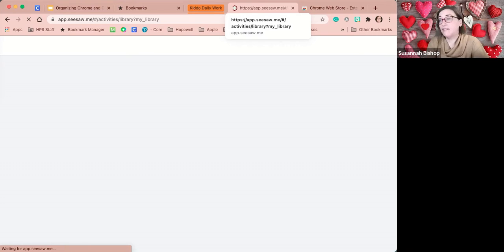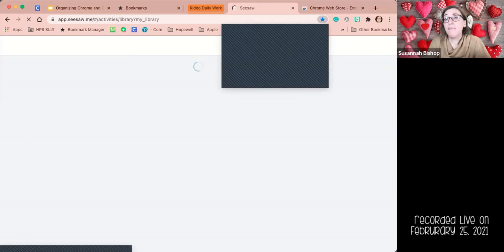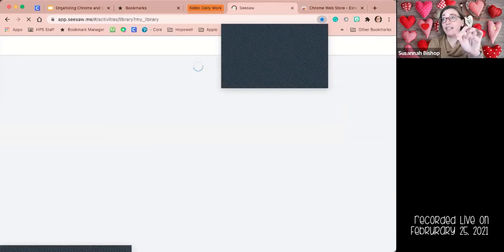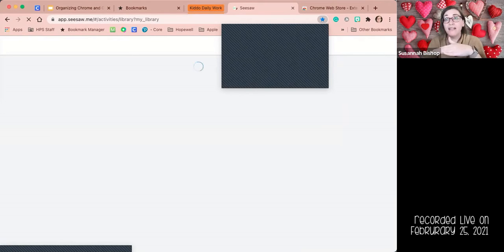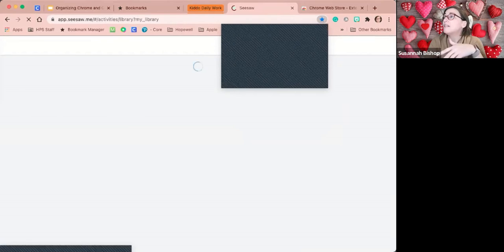I'm going to bookmark Seesaw. I'm tired of going to Clever every day. It'll just sign me in the right way anyway. There we go. So in order to bookmark this page, because this is my little library and I want to go right there, I'll click bookmark this tab and that will pop up. If I just want the icon to pop up and nothing else, I'm going to delete the name of the website that I'm bookmarking, put this on my bookmarks bar, and click done.